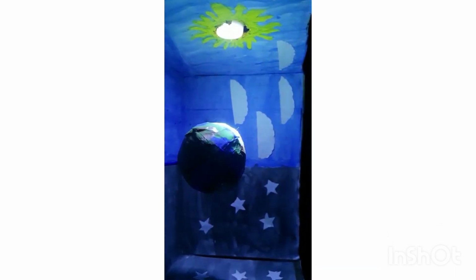I study in class 4. Today I am going to give you a small demonstration on the topic how day and night are caused. The earth moves on its own tilted axis. This movement is called rotation. It takes 24 hours, or you can say a day, to complete one rotation. The part of the earth facing directly to the sun has day, and the part that is away from the sun at this time has night. Hence, the rotation of the earth causes day and night.